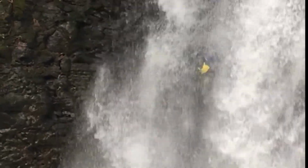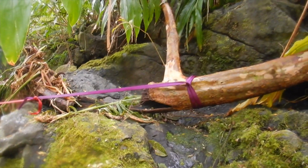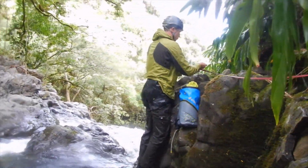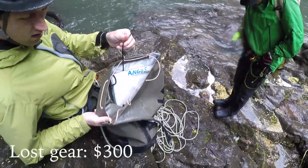drop. While getting webbing to build an anchor, Angus takes off his pack, which slips into the watercourse and is washed over the drop. A gear loop holding about $300 of equipment breaks and sinks to the bottom to never be seen again. We go to great lengths to protect our gear, and in a different situation could have had more serious consequences.